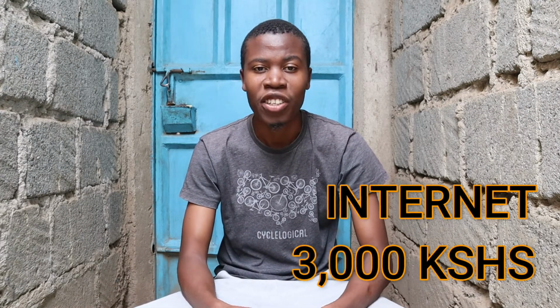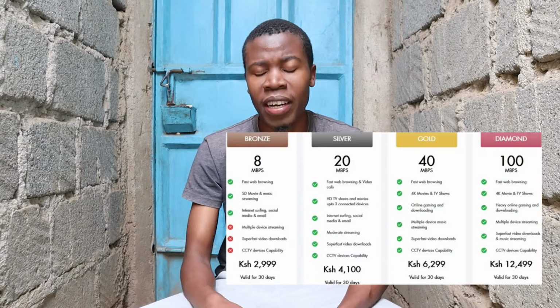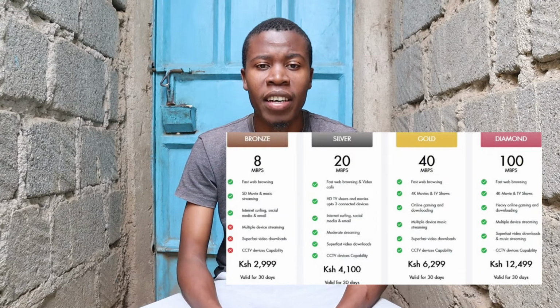Now, we live in an age where internet is becoming more and more a necessity and less a luxury. And we are going to be putting the cost of internet at 3,000 Kenyan shillings monthly. Safaricom is the leading telecommunications provider as well as a leading internet provider. And 3,000 Kenyan shillings gets you their minimum internet plan for your home internet.